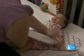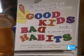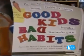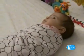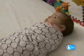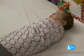And now here are some swaddling tips from Dr. Jennifer Trachtenberg, author of Good Kids, Bad Habits. Swaddling is really just snugly wrapping your baby in a blanket so they feel cozy and warm. It's similar to the experience they feel when they're inside the womb. It actually prevents them from having their startle reflex that wakes them up and makes them uncomfortable. And these babies that are swaddled actually sleep better on their back and sleep longer. And this actually can help protect against SIDS as well.